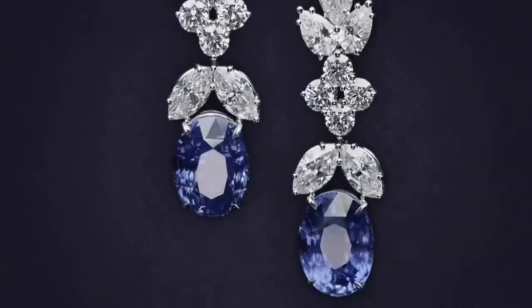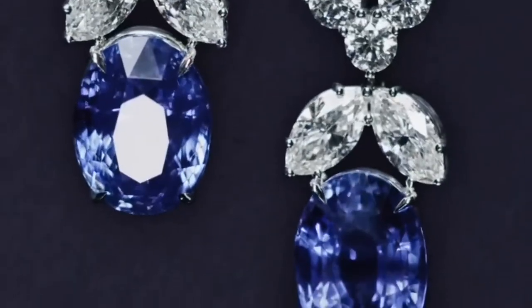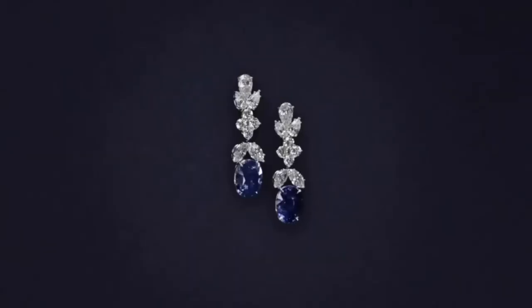Including in the collection is this beautiful sapphire and diamond drop earrings. A perfect combination of the two necklaces, making its wearer a star of the night.